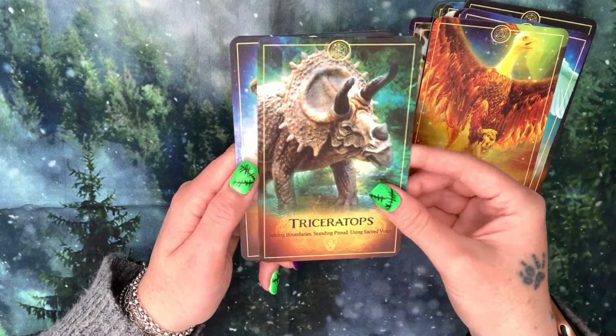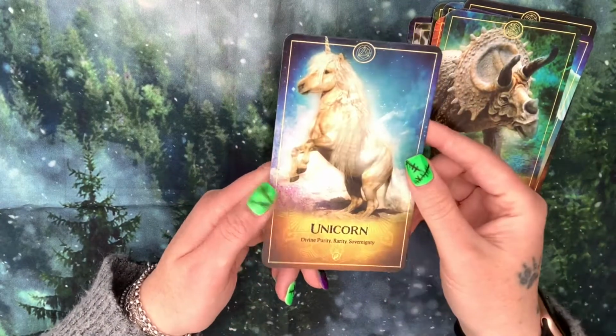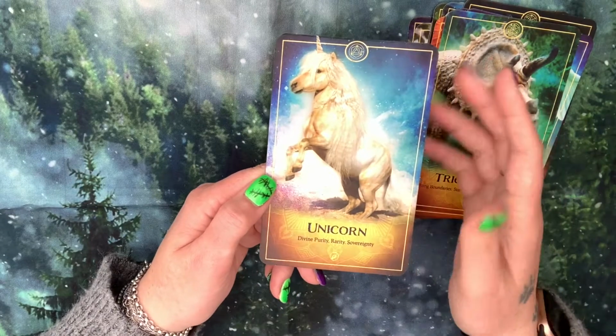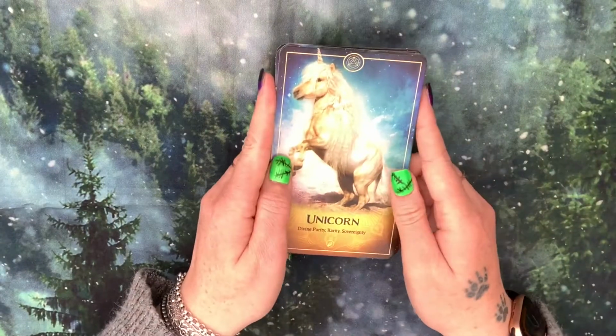Then we've got the Triceratops. And then again with the unicorn, she used a real horse and then added on the horn. So where possible, they've used as many real animals as possible. So that is your second booster, guys. I will now show you the third one.